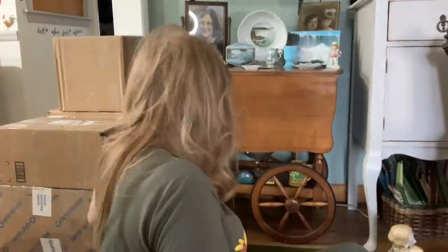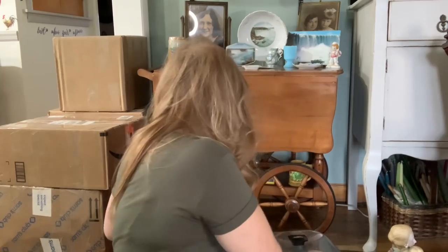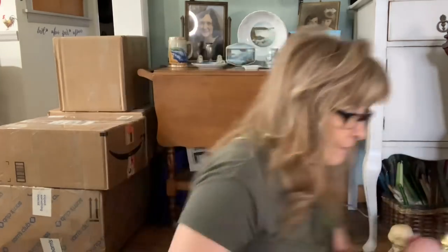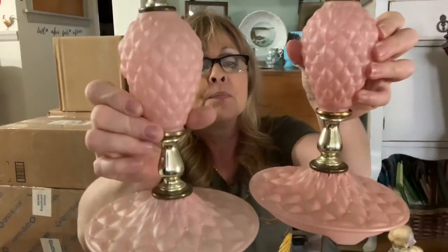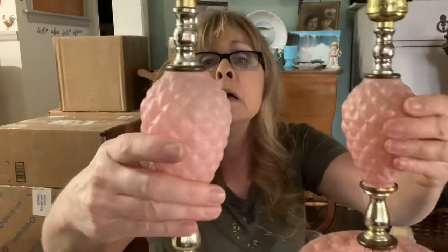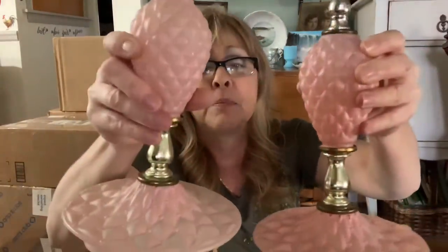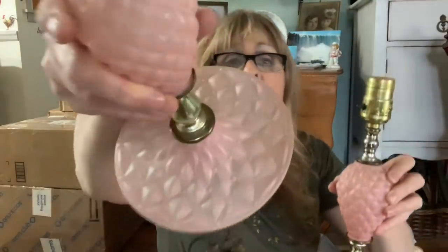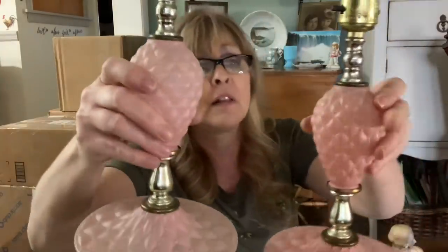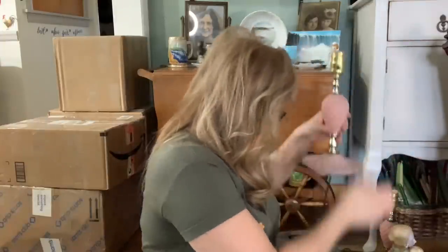And then I got my last two items, pardon me. I got this pretty set of bedroom lamps. I'm pretty sure these are flashed pink. So their clear glass with the pink paint flashed on, and it looks quilted, and they're really in great condition, and they work. These are the original cords, so I got those.